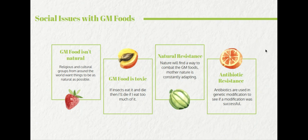Another concern with GM foods is that organisms will develop a resistance to antibiotics. Antibiotics are used in genetic modification to see if the modification was successful. Then, by eating these GM foods, there is a chance that someone could develop a resistance to antibiotics.